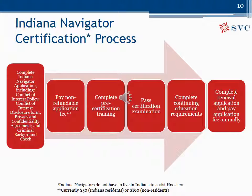After you pay the fee, you will take a training course. After you complete the training, you will take the certification exam. Once you have completed the exam and receive a score of 70% or higher, you will be certified as an Indiana navigator. You will be certified to help consumers with their health coverage applications.